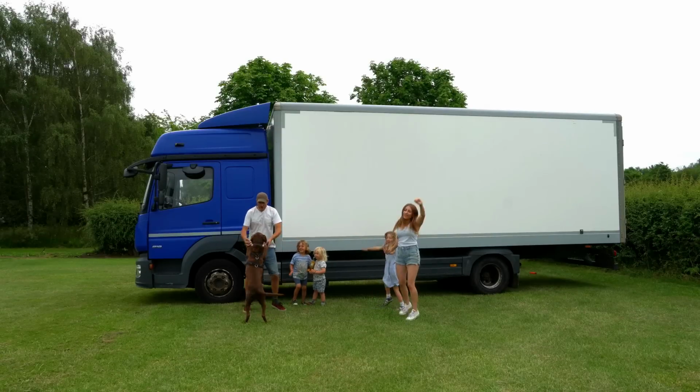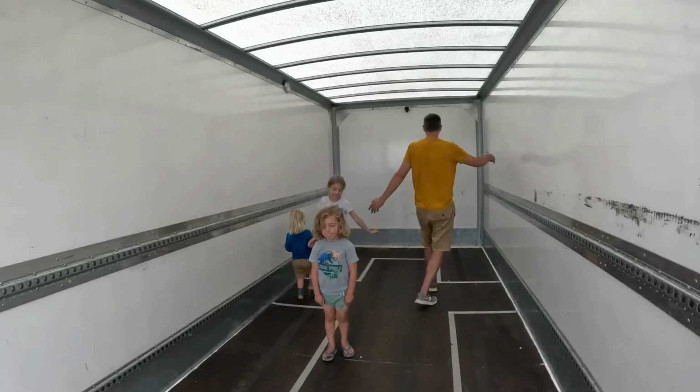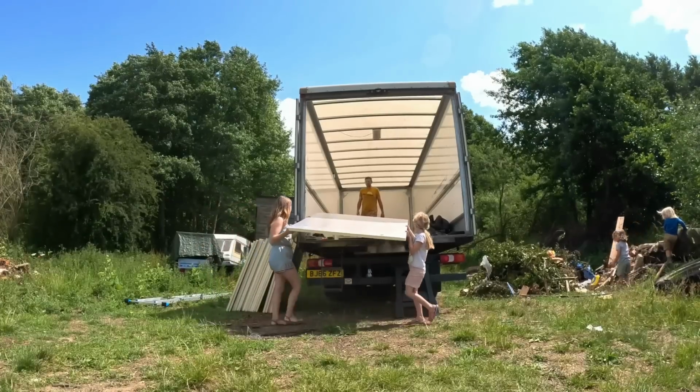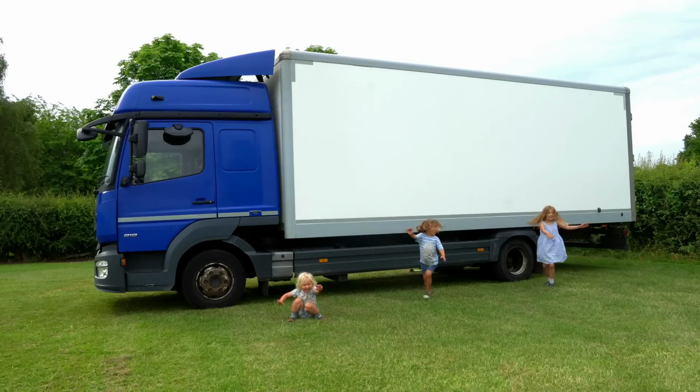We have just bought a 7.5 tonne lorry, and this summer we are going to be converting it into our new home for our family of 5, ready to experience more epic adventures living full time on the road.